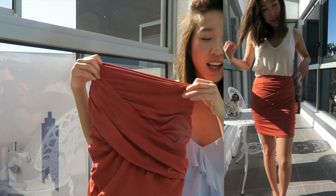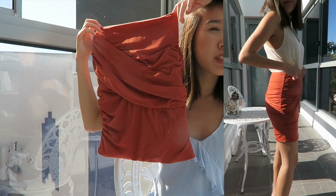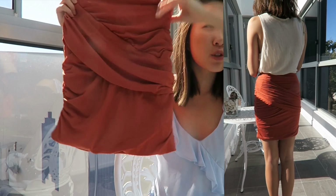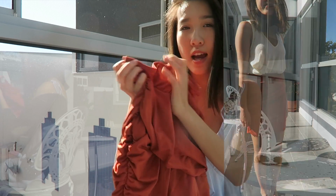We got it from the sale. I just thought it looked really great with the top, so I just got it. I don't really need it. I would definitely wear this more casual with just a t-shirt, a loose top, and boots or sandals or something, because I do think this burnt orange color is quite a casual color. And this is size 1.